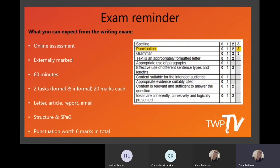This is a breakdown of what examiners are looking at. On both of the 2 tasks, they'll be looking at your spelling, your punctuation, your grammar, making sure the text is appropriately formatted. So if it's a letter, you've got your address at the top right, you've got who you're sending it to on the left, your date is on there, you've addressed it appropriately, you've ended it appropriately, you're then using appropriate paragraphs. So obviously start a new paragraph when you're talking about something new.